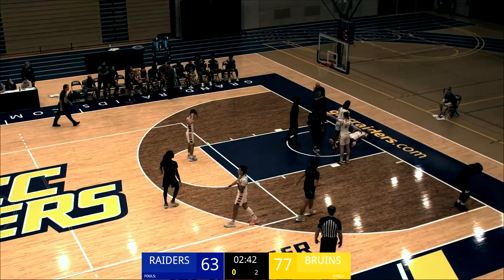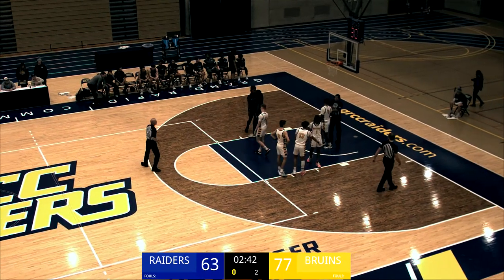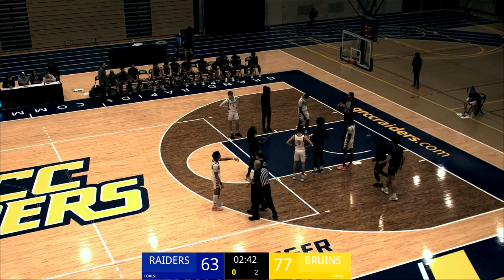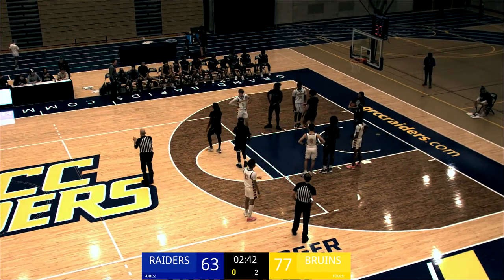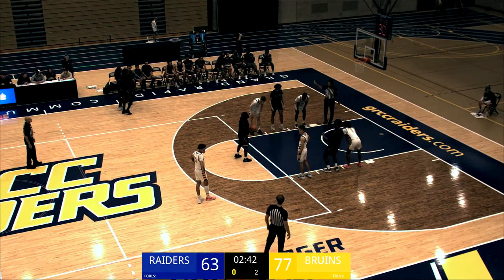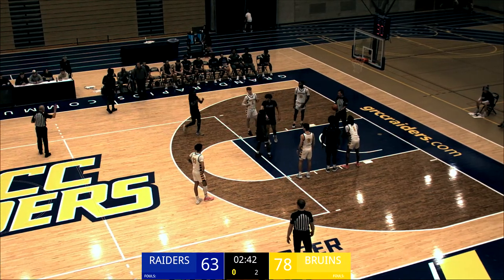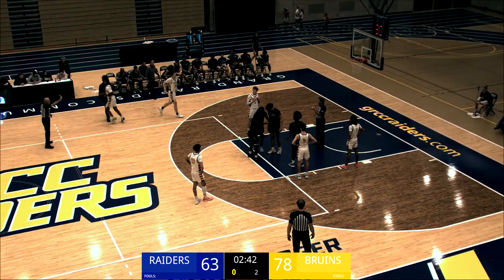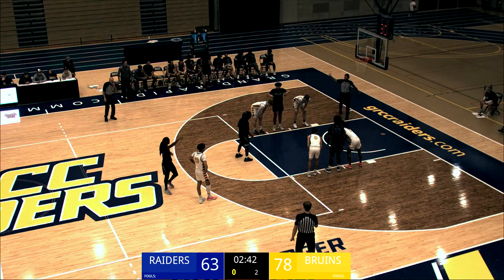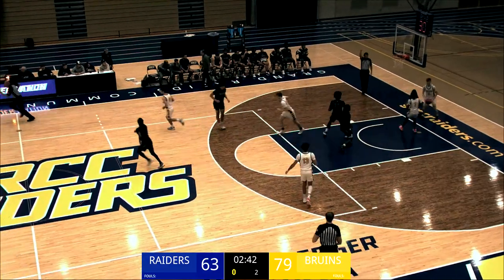And shot up, no good. The two-shotter. Eighth team foul, at the stripe will be Jakeem Cole. First one on the way is good. And checking in for GRCC, Alex Zenas. Second one is good. That'll make it 79-63.